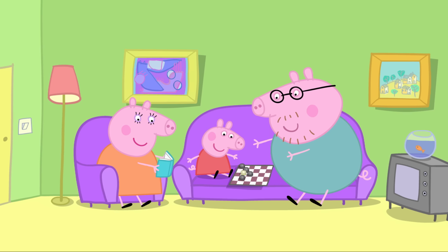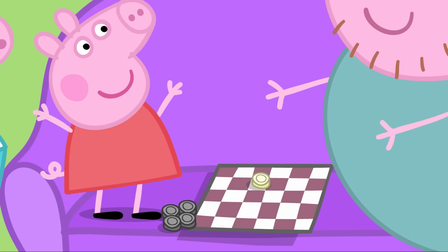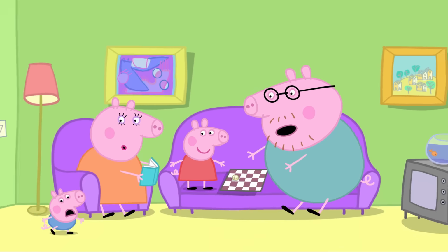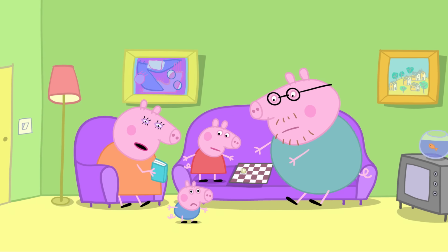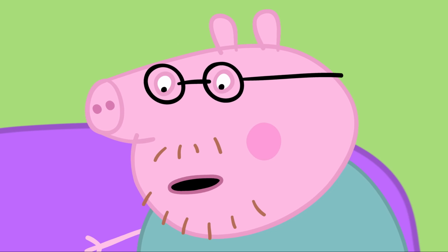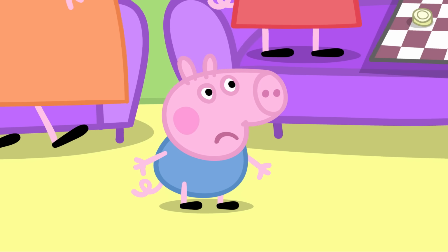Peppa and Daddy Pig are playing draughts. I win, Daddy! Oh, well done, Peppa. George? George, what's the matter? I'm sore. George, have you lost Mr. Dinosaur? George has lost Mr. Dinosaur.